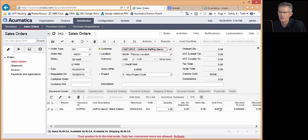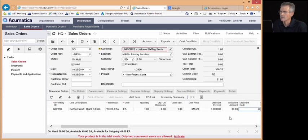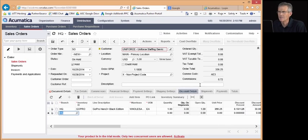I order one, it's $429, and the customer says, hey, I'd like a discount. So let's say that, and notice my commission right here is about $22 on this sale. So let's say that I give them a $30 discount. Instantaneously, my commission, which in this case is based on margin, we could have set it up to have it based on sell price, drops down to $6.72. My salesperson may or may not want to do that.